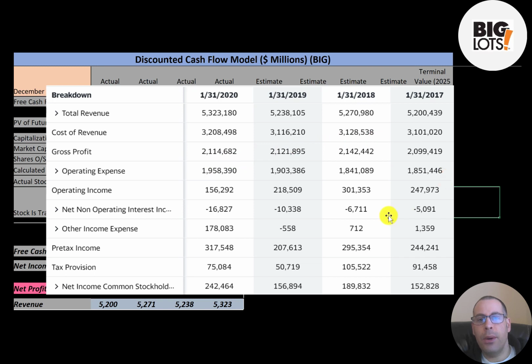Operating expenses are around $1.9 billion a year, and their operating income was the lowest in 2020, 156 million. They do have a bit of debt, so they paid 16 million of interest on their debt, and then they have a big amount in other expenses. This was due to the gain on a sale of property, plant, and equipment. So their pre-tax revenue was the highest in the 4 years, even though their operating income was the lowest, due to this gain in other income. And they do have positive and pretty healthy net income every year.